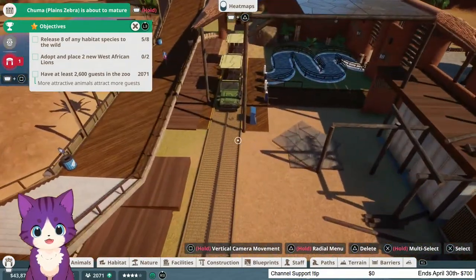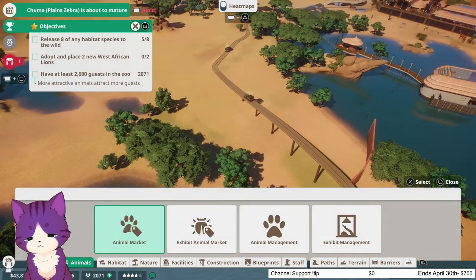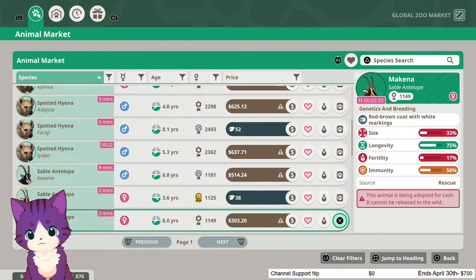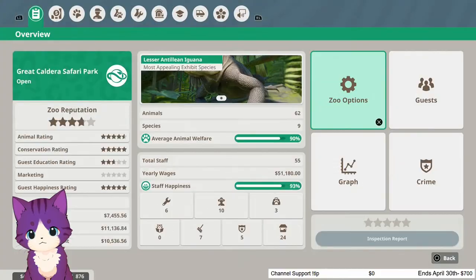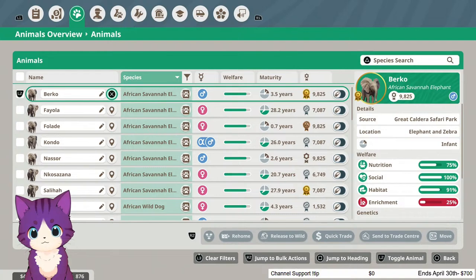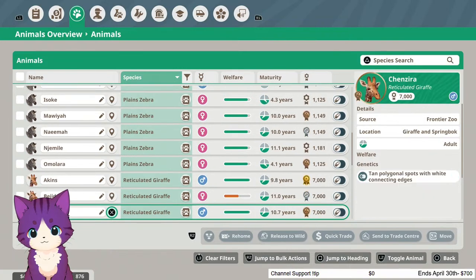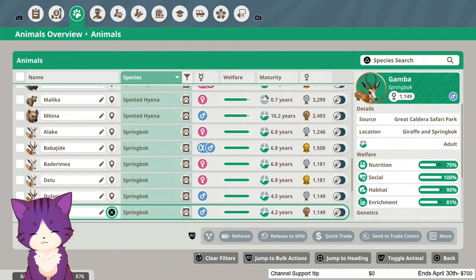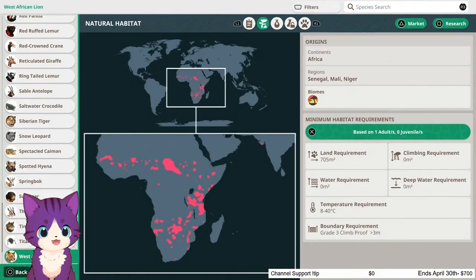Okay, so we can actually maybe not open this yet, because we're going to need to place the lions first. Okay. It's animal market. There's no more lions, there's just the one, so that's fine. How much space do the lions need? Lions need 705 meter squared of space. And 3 meter high climb proof wall.